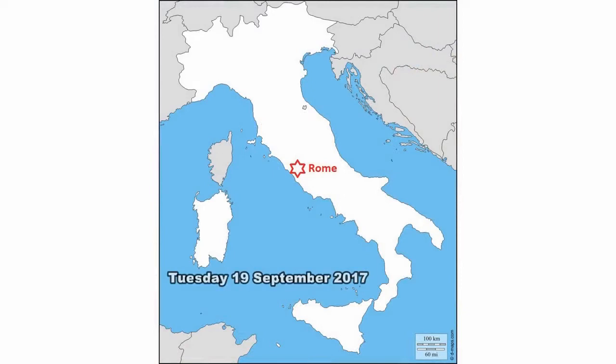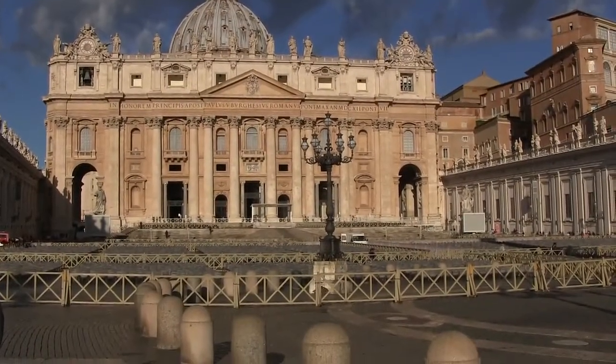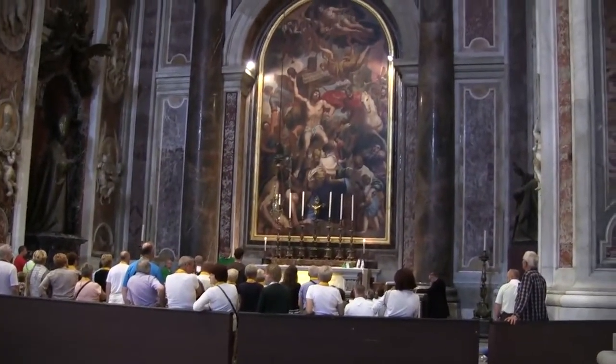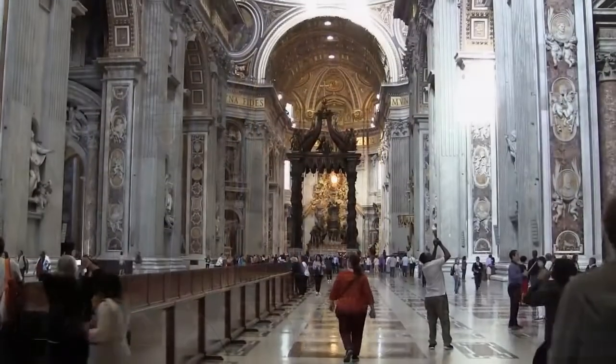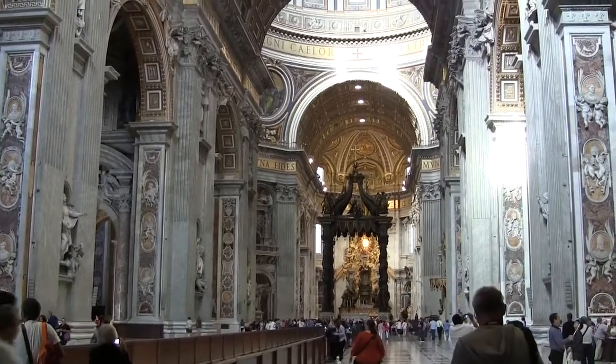Today was to be a busy day around Rome, starting with an early visit to St. Peter's Basilica in Vatican City. It's still used for daily services and commemorations, but when you enter the main part, you lose a sense of scale, especially when looking at the dome.